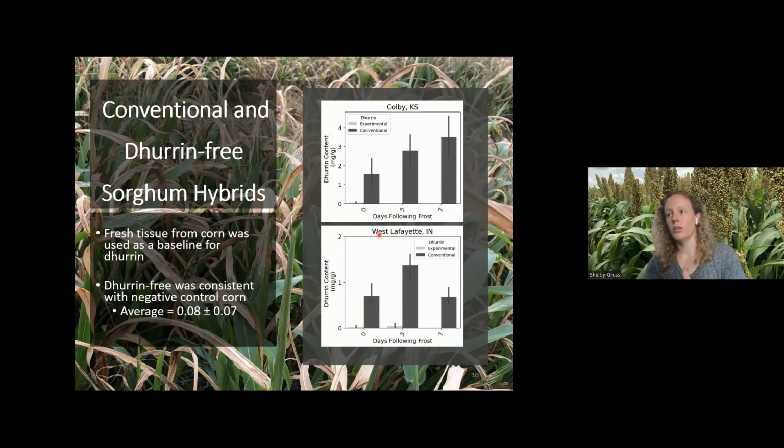But what we saw, on the tables on the right, is we have basically days following a frost. Day 0 is the day before the frost, so it's within 24 hours of the frost. Then we have 3 days later, and then we have 7 days later. And so these were tissue samples taken from living material. And in the dark brown or the dark gray is what we're seeing from our conventional hybrids.